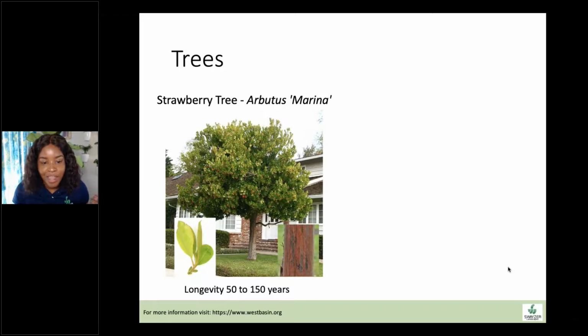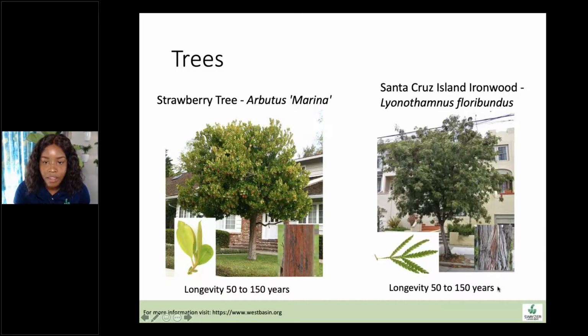And so that may be an occurrence that happens, but in general, trees don't need a huge amount of water, especially on a daily basis or even a weekly basis. And so it's not something to worry about that much if you have trees that are not suited towards the ocean-friendly garden criteria. And then, of course, this is a California native.